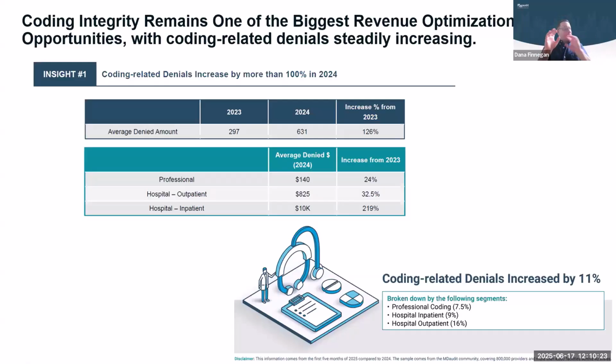So again, very important to audit your coders and autonomous coding, both prospectively and retrospectively. That's another thing MDaudit really advocates: when you're auditing this, you want to do it both prospectively and retrospectively. Adopt a blend. Prospectively is the holy grail because you can stop this stuff that you're seeing on this screen from happening before the bill goes out the door.